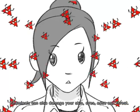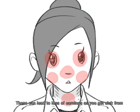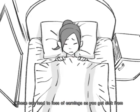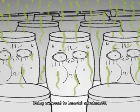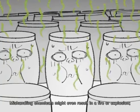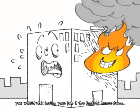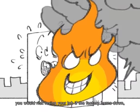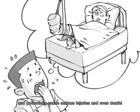Chemicals can also damage your skin, eyes, nose, and throat. These can lead to loss of earnings as you get sick from being exposed to harmful substances. Mishandling chemicals might even result in a fire or explosion. You would risk losing your job if the factory burns down, and potentially cause serious injuries and even death.